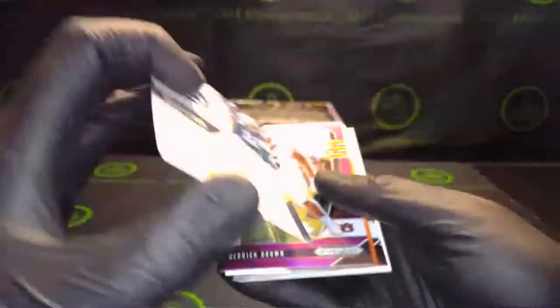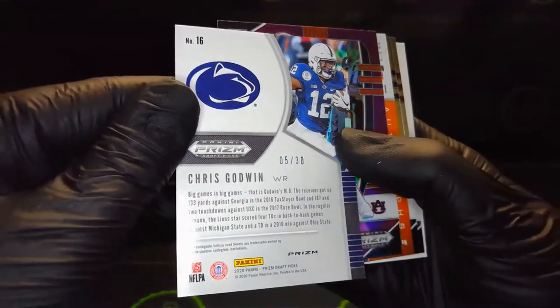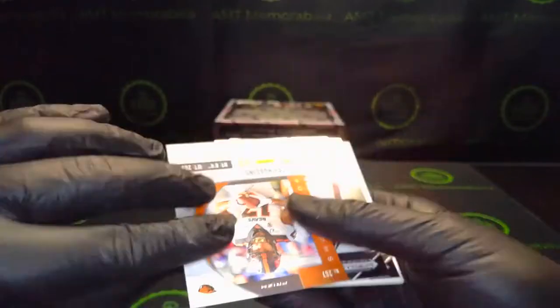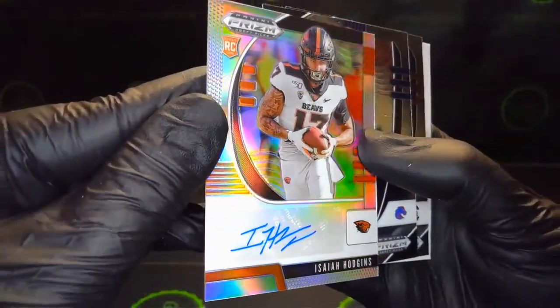Chris Godwin, 5 out of 30, Carolina Blue. Derek Brown, purple. Isaiah Hodgins, silver autograph.